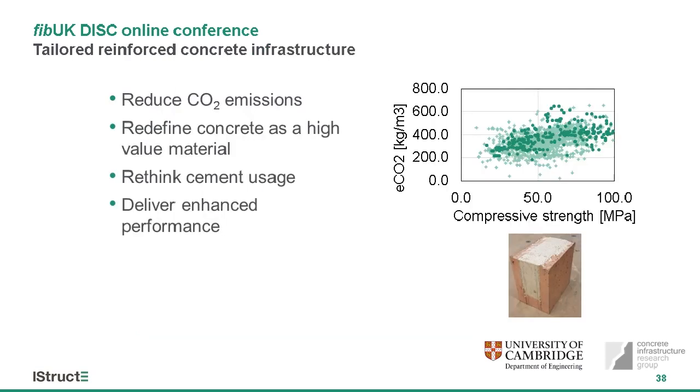So what we're seeking to do overall with our tailored reinforced concrete infrastructure project is to reduce our CO2 emissions, redefine concrete as a high-value material, rethink our cement usage, and deliver enhanced performance.